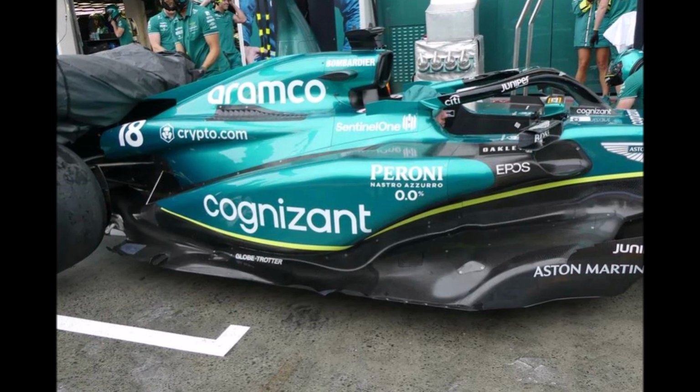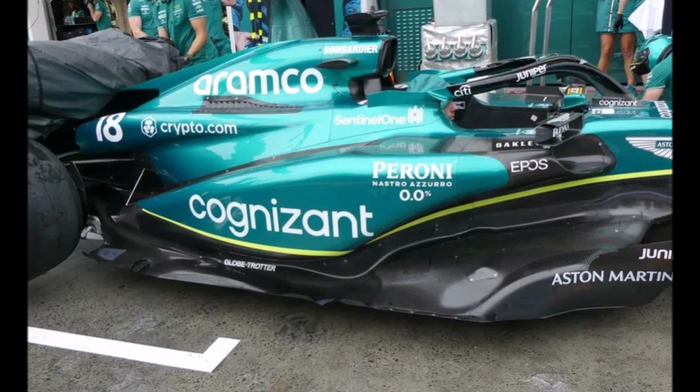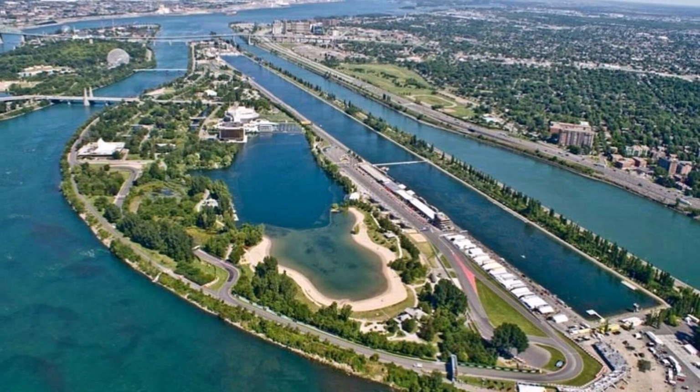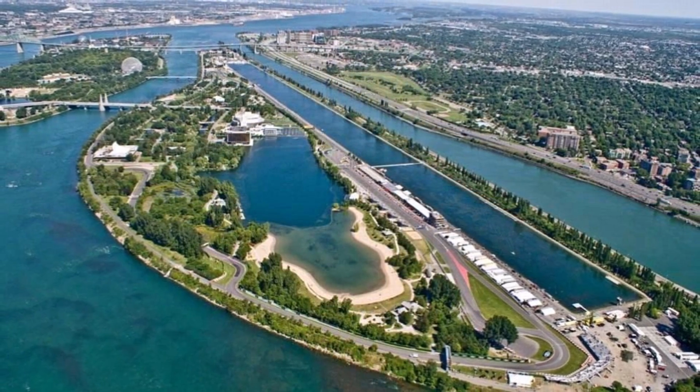Let's take a closer look at Aston Martin's huge Canada update. Since Lawrence Stroll and friends bought the Force India team in summer 2018, the Silverstone-based team is basically a Canadian team. So ahead of the Canadian Grand Prix 2023, expectations are high and the team wants to perform as good as possible in front of their main investors.